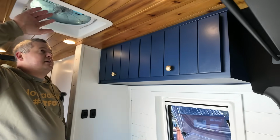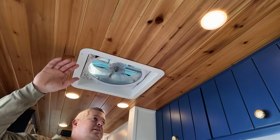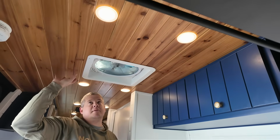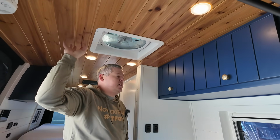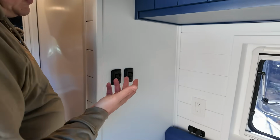Right above me is the MaxxAir fan. You're going to have dimmable lights in the ceiling. It's going to come with the 1/4 inch cedar. There's a couple other options for ceiling, but this is our main option that everyone goes with, pretty much our standard. On this wall, you have your ceiling lights, dimmable, and also your shower lights.